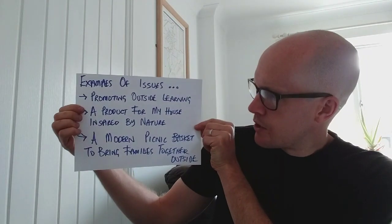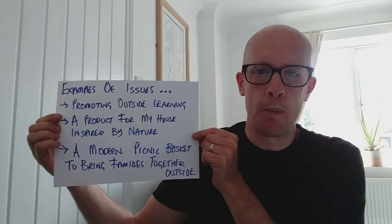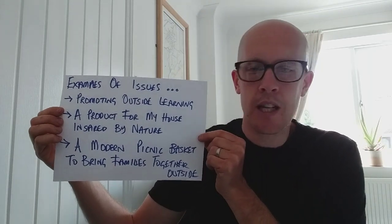Oh, and lastly, you could develop a modern picnic basket to bring families together more, so it gets more people outside into nature. Most picnic baskets these days are wicker style that have been around for the last 200 years. Think of a modern one.